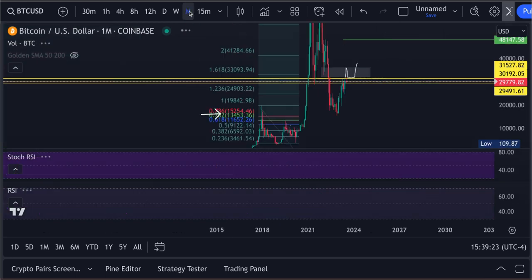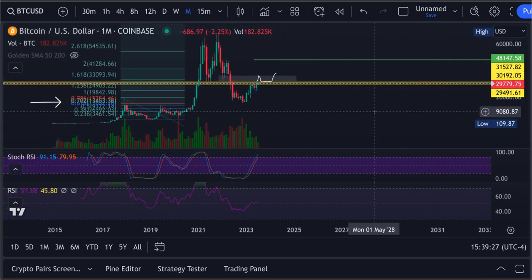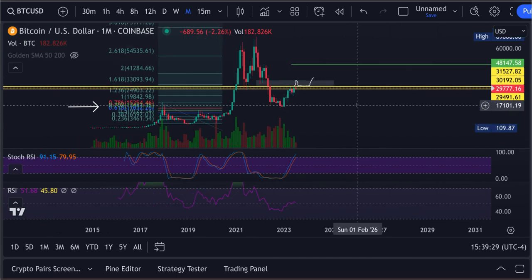If we go out on the monthly, there has only been 4 times that the monthly RSI has gone to the top. Let's close this one out down here so I can show you guys.